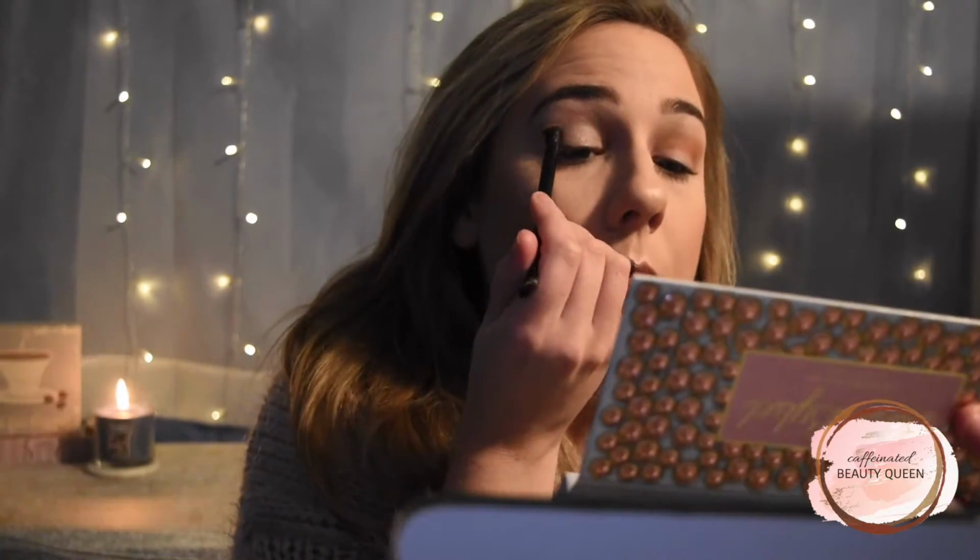I'm just gonna do a really simple look. I think we've all tried out enough Anastasia palettes to know that her shadows and her formula are some of the best. And this palette is no different. I have been using this for a while now, so I know that everything in this palette just works really well. It's very blendable. Everything's pigmented. There's no shades that I feel like are duds.